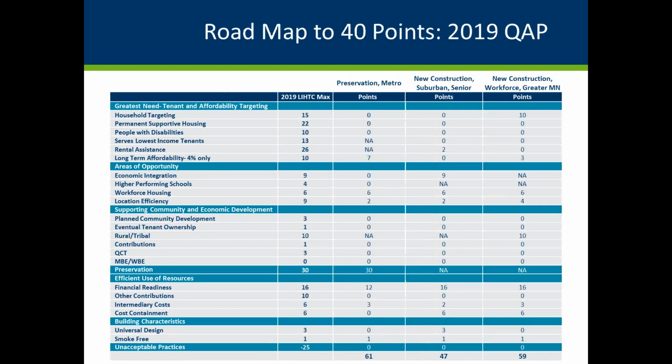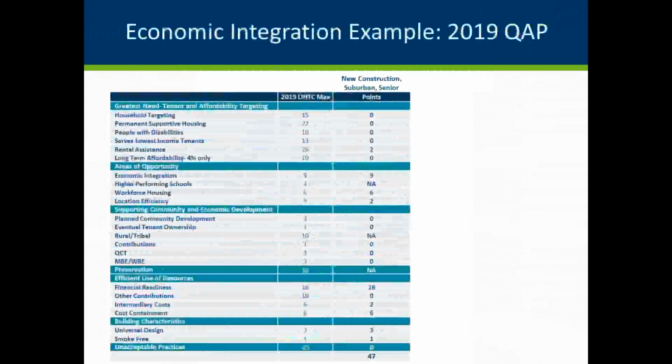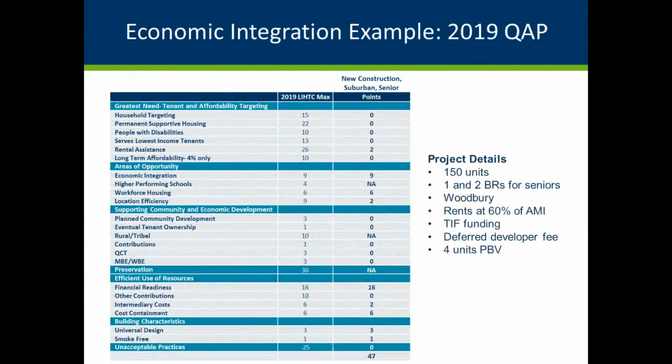Now we'll move on to 2019, and the project we're going to highlight here is a new construction suburban senior project. You could also think of this as a project for general occupancy, but with smaller unit types. So this is an economic integration example, a new construction senior project in Woodbury.